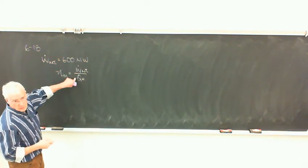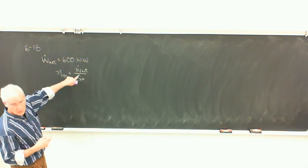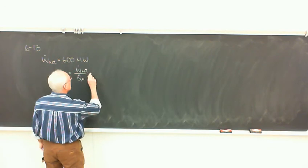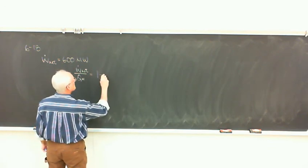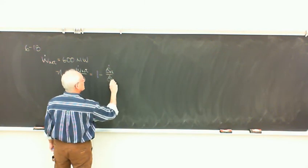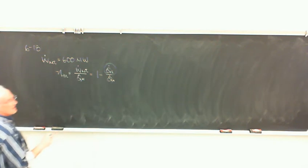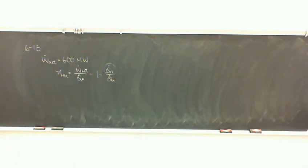This is the heat transfer rate to the boiler for which you're paying. That's the cost. You have to pay for the fuel that supplies that. That is not the heat transfer rate you're looking for. What you're looking for is that Q dot L in this problem.